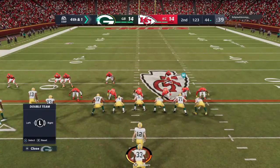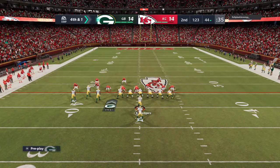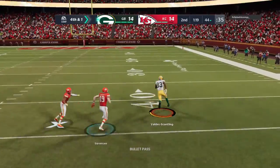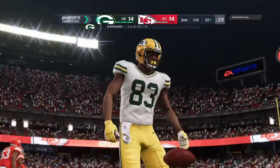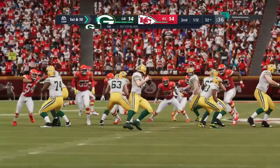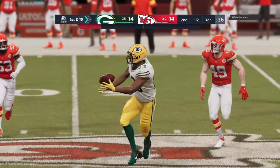And how about this one now? In their own territory, a gutsy call. They're going to go for this on 4th and a yard. Shotgun now for Rodgers. Got an open man. It's Valdez-Scantling, and he takes this one down almost all the way to the 30. Not often do 4th down conversions result in 23 yards, but that's the case here. First down, Packers.